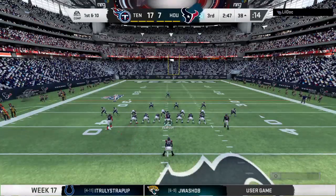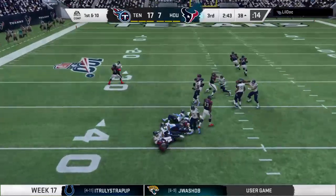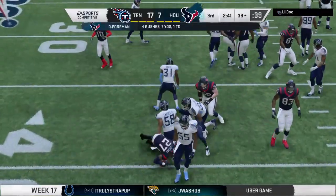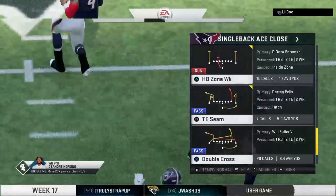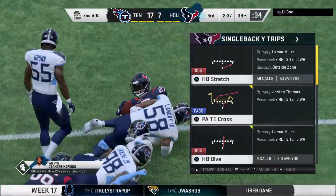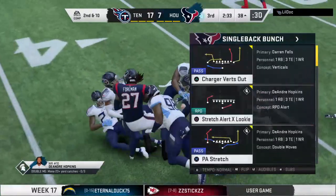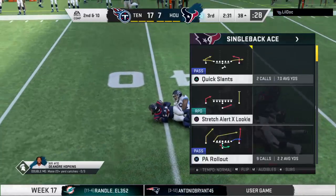It's 1st and 10. Watson hands this to Foreman. And he's going to be hemmed in and brought down right at the line of scrimmage. No gain on the play there, 2nd down. Doubling this guy has to be a priority before moving up to the next level because the big fella, he just ate that one alive, just stuffed it.